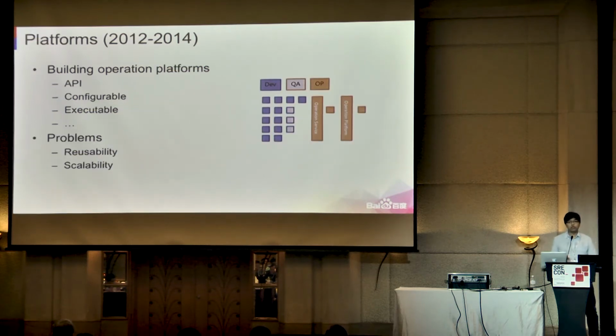Our solution is to transform our systems to platforms. Our platform not only provides the interface to interact with humans, but also provides a set of APIs to interact with other platforms or systems. Thus, the previously isolated systems can be combined to support complex tasks.